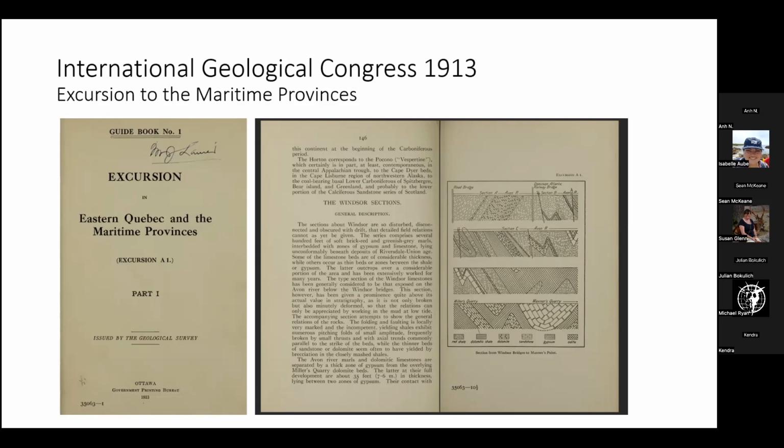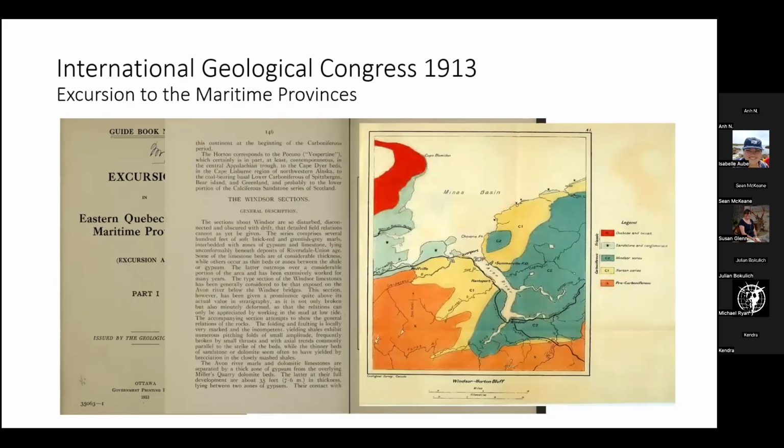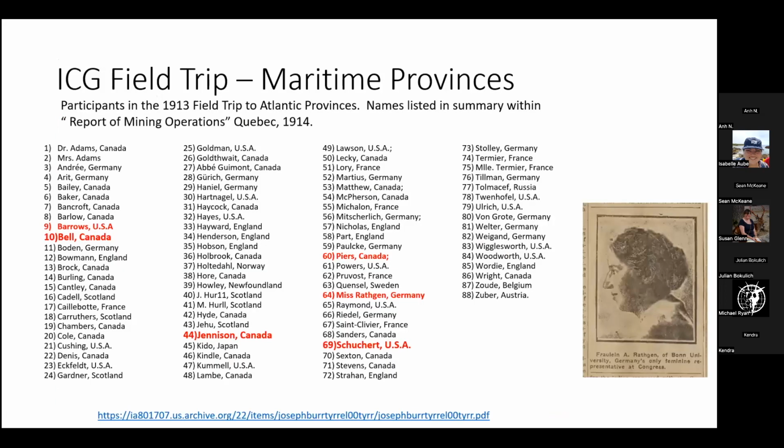The geology is really, really well described, with new geology field maps. Major geologists from all over the world are coming to tour the geology sites of Nova Scotia. And we have published names of who was there, and I've just highlighted a few that I wanted to point out. So, a lot of important Canadian people.